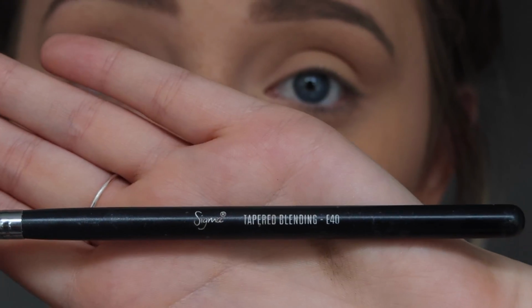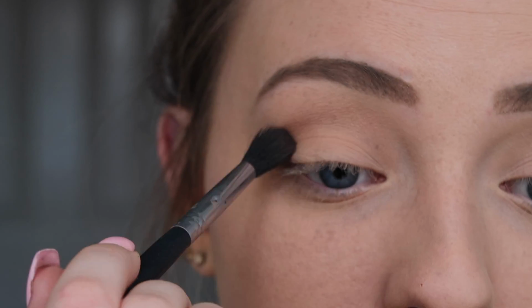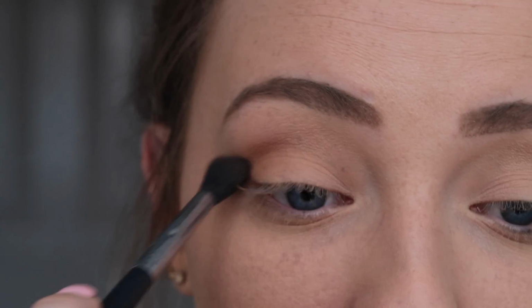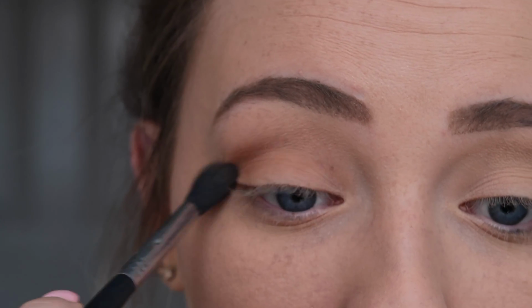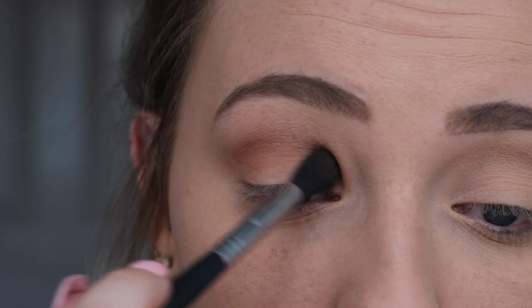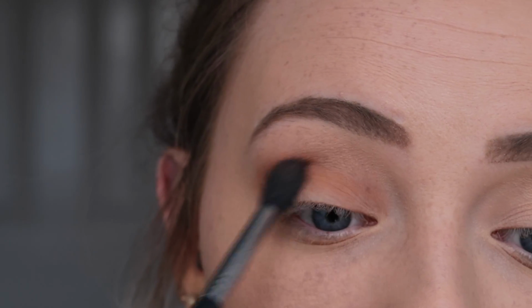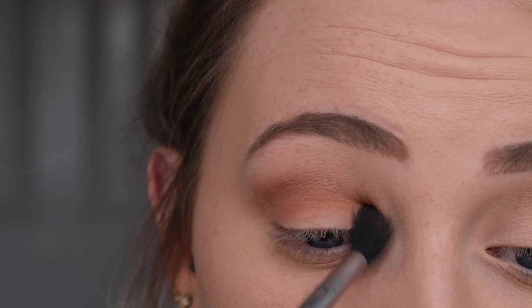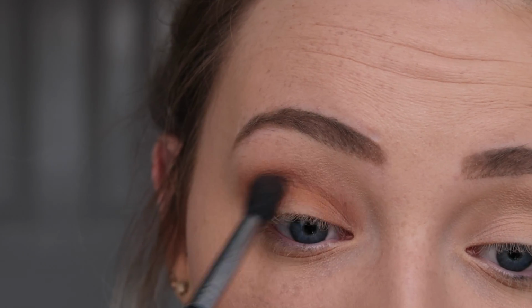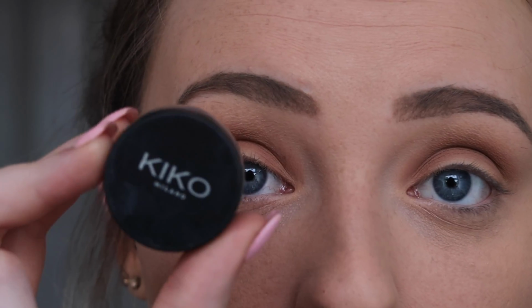So I'm going to take my Sigma E40 blending brush, and I'm literally going to take this colour and put it in the crease of my eye just to give a little bit of definition for the eyeshadow I'm going to be putting all over my lid. The good thing about this contour palette as well is it's just so pigmented, so working these as eyeshadows, it works so well.